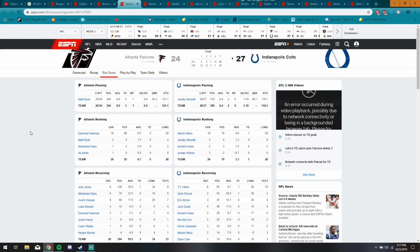Now, the rushing game, 16 carries for Mr. Marlon Mack, 74 yards and a touchdown. Solid work from Marlon Mack. Now, on the Atlanta rushing side, Devonta Freeman, 16 for 88 yards.